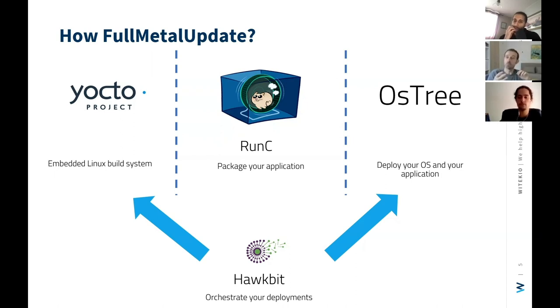OSTree is a tool developed by Red Hat that is able to manage delta updates for you. I can compare it to Git, if you are familiar with it, but it's Git for binaries. You're going to push version A of your application, kind of like a Git repository. And when you push version B, OSTree is going to automatically compute the differences between those two versions and only push those differences to the OSTree repository. Which means that when you push that update to all your embedded devices, it's also just the delta between the two versions that is pushed by OSTree.